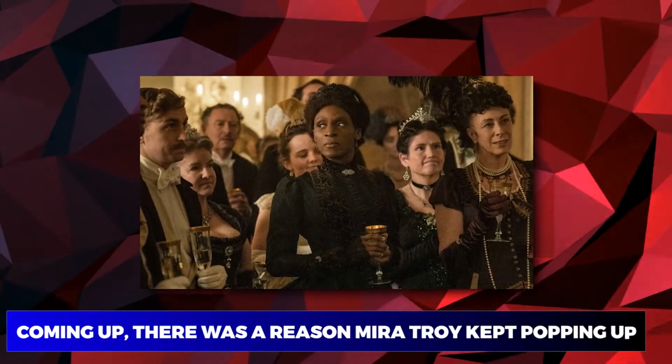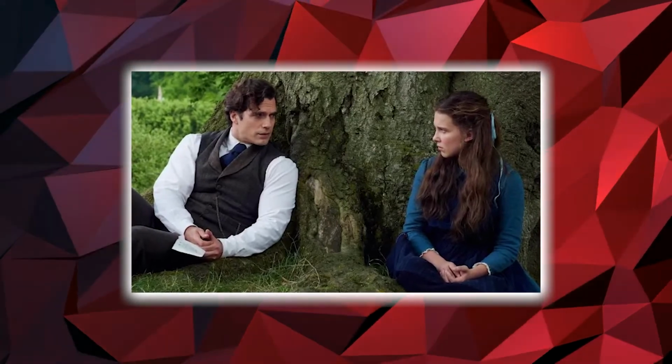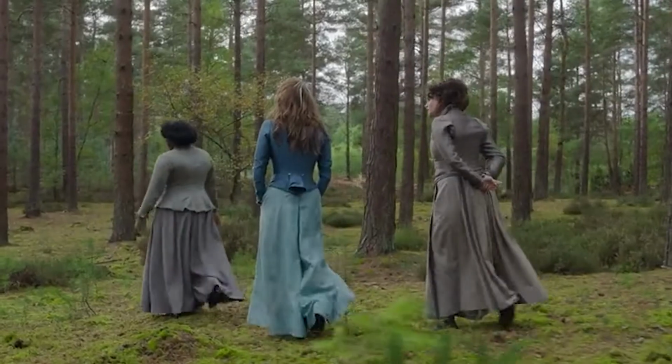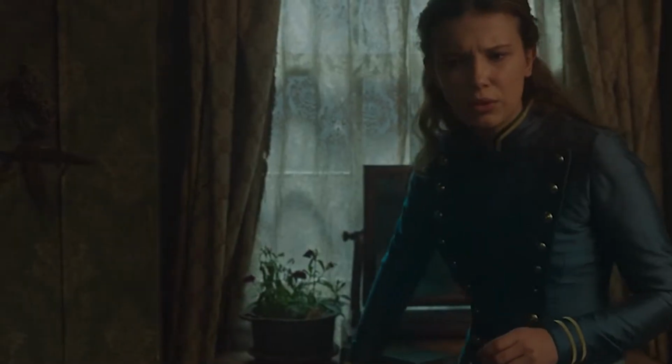Coming up, there was a reason Mina Troy kept popping up. Sherlock uncovered Moriarty's intentions after realizing that the money transfers made shapes on the map that could be used as a cipher to decode sentences. Enola, on the other hand, had overheard Mina Troy trying to persuade Lord McIntyre into connecting the theft with Sarah's disappearance when she was looking into what Sarah had taken from the match factory foreman's office.